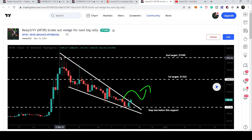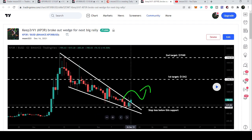And here we can see that the price line was moving in this falling wedge since November 2021, and here on 16th of December it just broke out the resistance, and this was the recent swing low. Therefore I set my stop loss below this level and suggested my members as well.